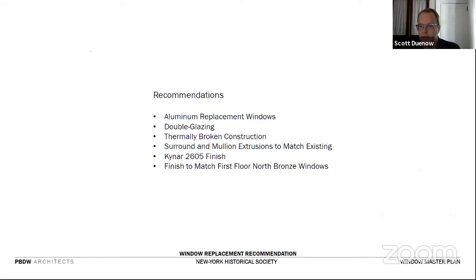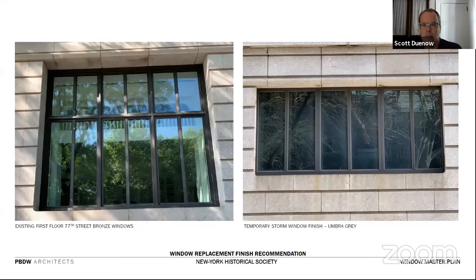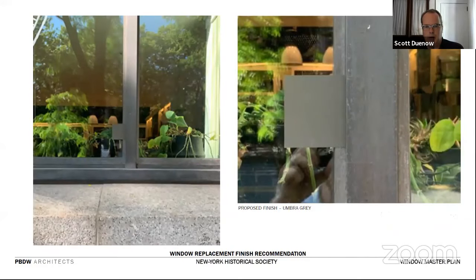We're proposing a Kynar finish that will match the first floor bronze windows and the doors also at the two entrances. So on the left are the newer bronze windows at the first floor. On the right, the temporary storms, we matched the finish of that to the windows on the left as well. And we're proposing to do the same with the replacement aluminum windows. Here's a sample of the finish.